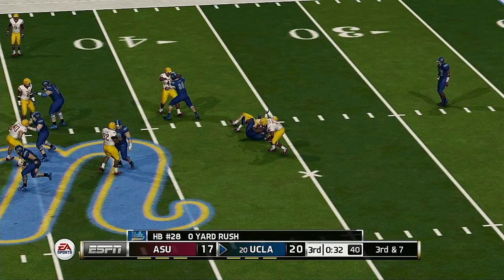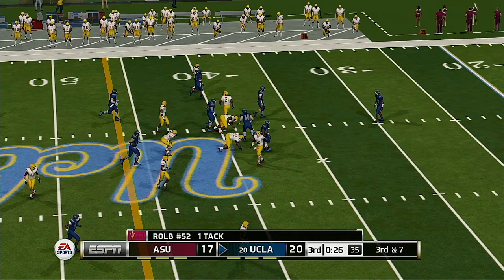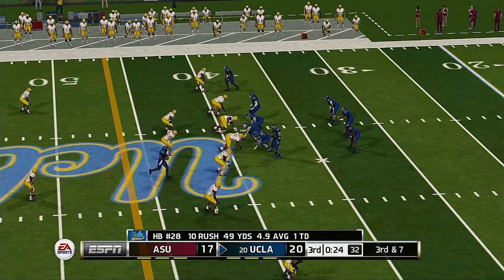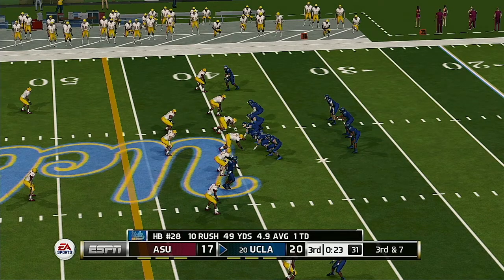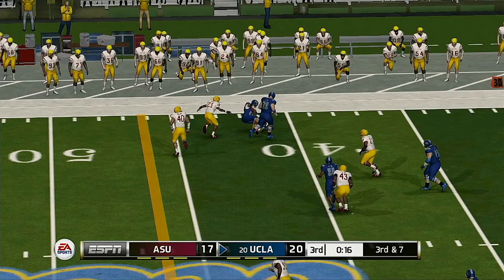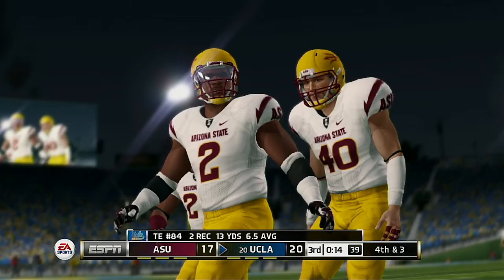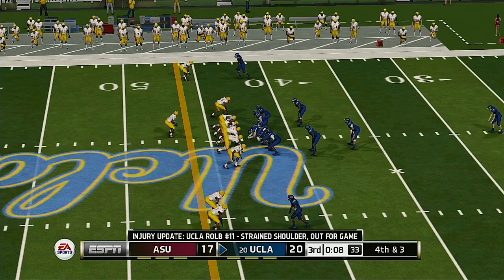Gets out to about the 38-yard line. No gain. That makes it 3rd and 7. Sets up a screen. Tailback's got it. Tackle at the 42. Number 2 makes the tackle. The Bruins linebacker had to go out with that injury earlier. That puts a lot of pressure on his backup because he makes a lot of the defensive calls.